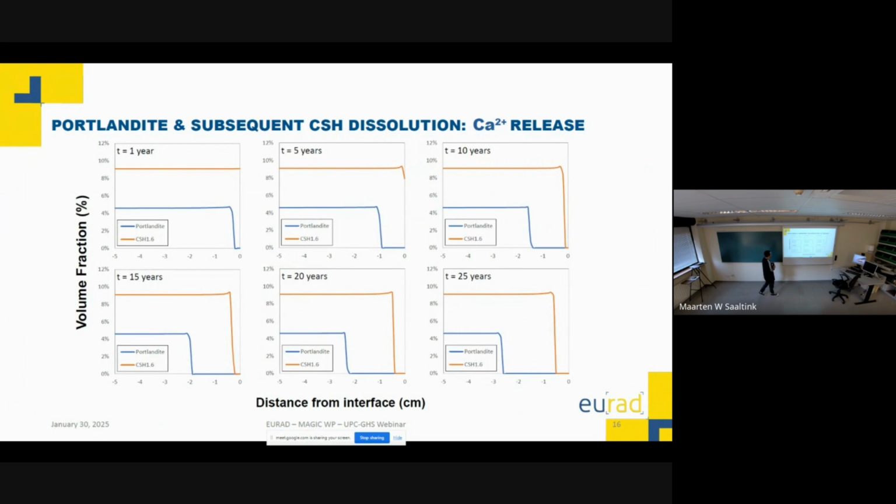The results that we observed are shown in these charts. In the x-axis, you will find the distance from the interface, which goes from right to left in each chart. And in the y-axis, we will find the volume fraction of the different mineral phases involved in the system.